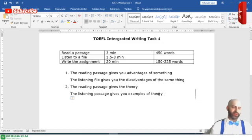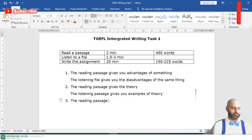Then third type of relationship can be that reading passage provides you some, let's say, advantages, and the listening file provides you with other advantages.